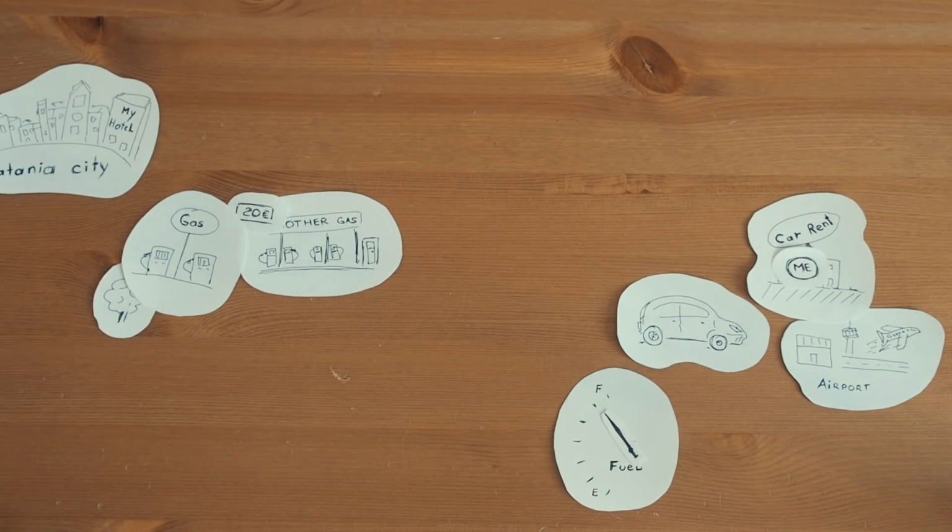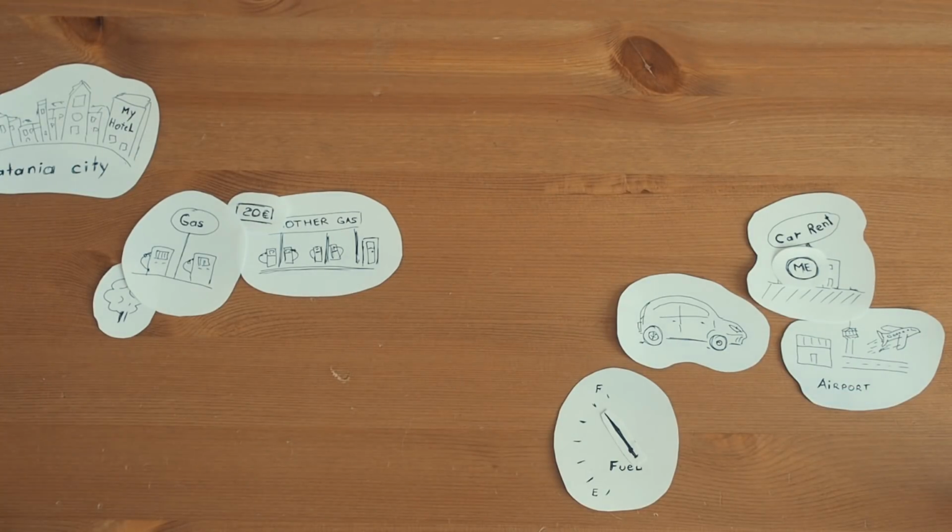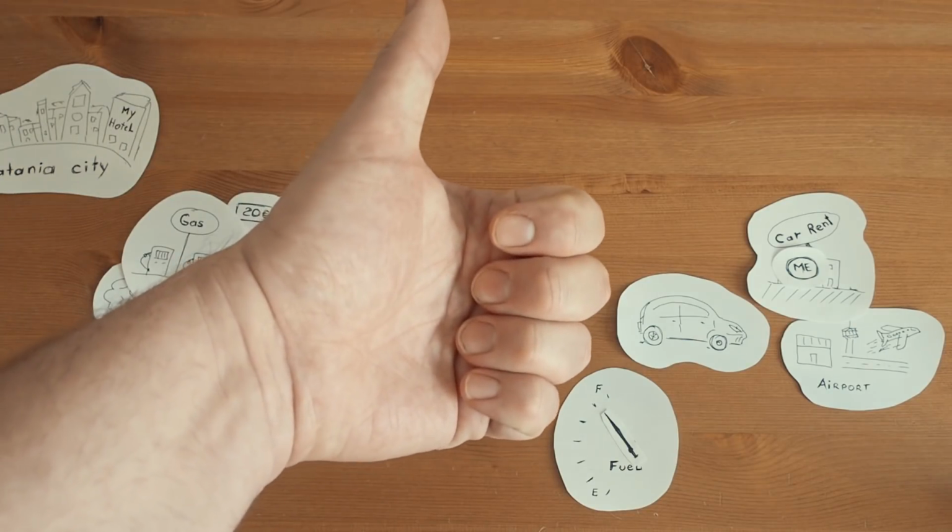There I ask what to do if my fuel meter is not showing the full tank, because it's a rule that you rent a car with a full tank and you must drop it with a full tank too, or you will pay a fine. They asked me, is it a Renault Clio? Which it is, and then they say, oh, you're fine to go, it's normal.